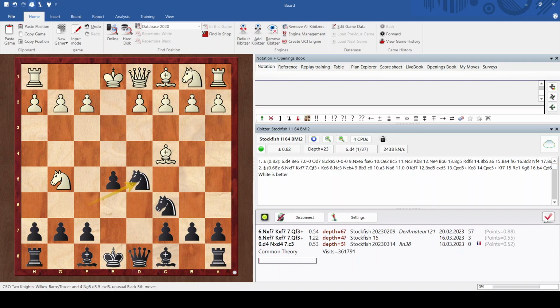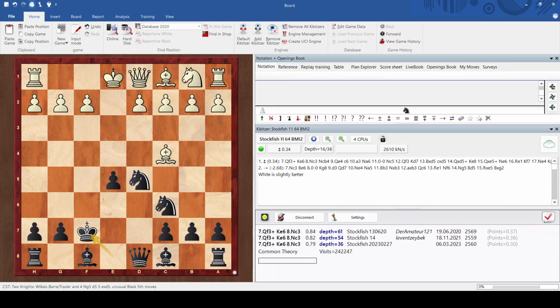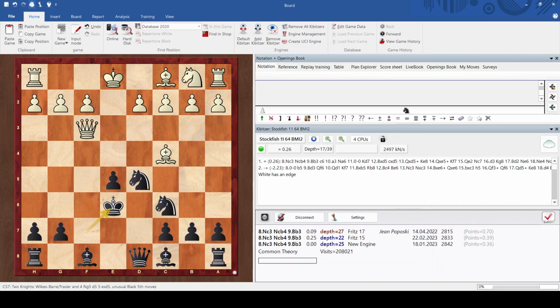Unfortunately for black, white has an extremely good move here. So in the old days, taking on d5 with the knight used to be thought of as a blunder. These days, some top players occasionally play this, and white is sacrificing a piece. Black takes. White has a brilliant move here, check, which attacks the knight. Black has to defend it with the king.